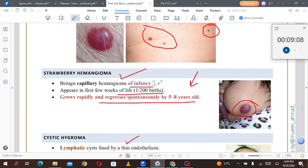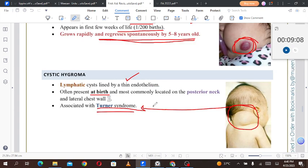These are benign capillary hemangiomas of infancy, as you can see in this picture. In this picture, they are on the cheek of the child. They appear in the first few weeks of life in 1 in 200 births. They grow rapidly and regress spontaneously by 5 to 8 years of age.